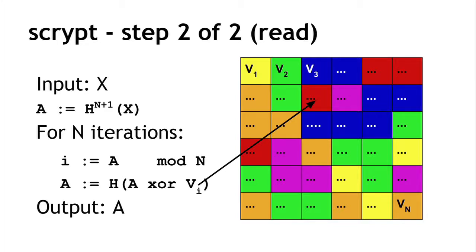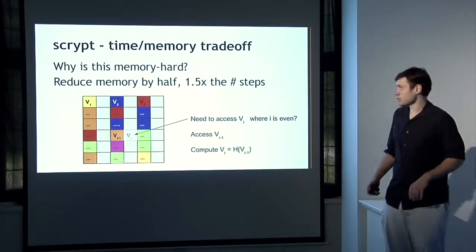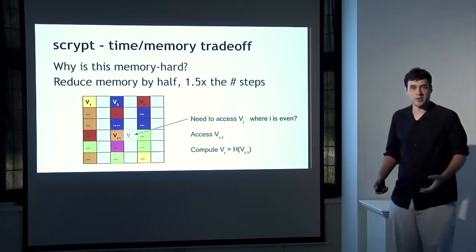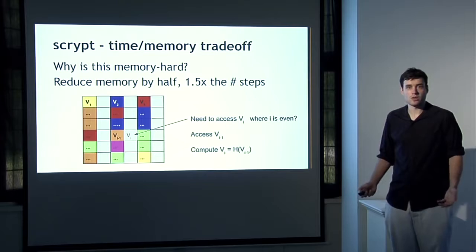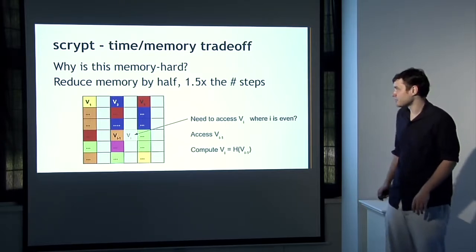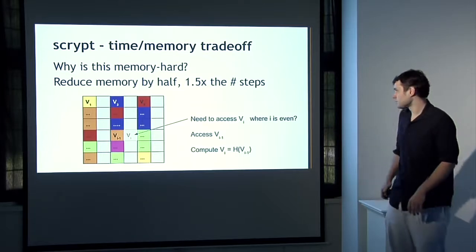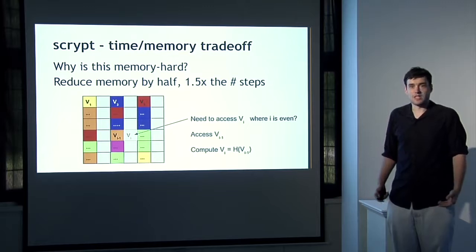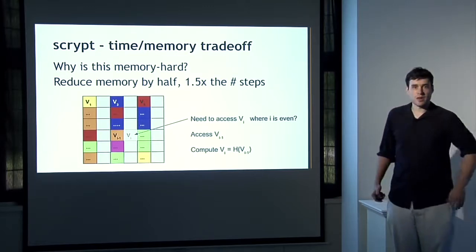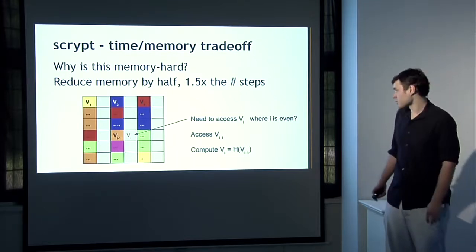Now, let me explain the intuition for why this Scrypt hash function is memory hard. Now, you can compute this by using the n memory cells as described just before. It's also possible to compute the Scrypt hash value using less memory. Suppose you wanted to cut down the amount of memory you needed by half. You could do this by only storing every other value v in the table, only the odd values in this case. Now, what happens if you need to access one of the even-numbered values of v which you aren't storing?